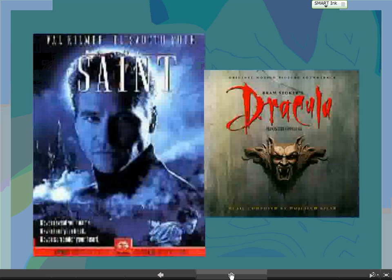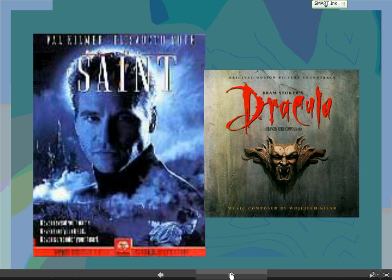Now, I'm showing you these two, because the painting is actually in both of these movies. How many of you have seen the movie The Saint with Val Kilmer? I've never seen it, or I've seen parts of Dracula. Never seen The Saint with Val? Oh, my God. Is that on our list? Yeah, it probably is. I can't remember, but it should be. It might not be. But The Saint with Val Kilmer, if you've never seen it, I don't know how many different characters he plays in that movie. He's fantastic, though.